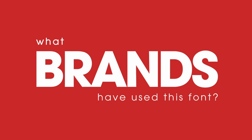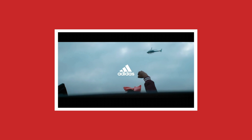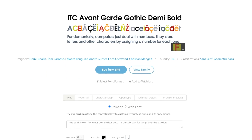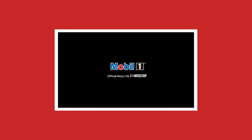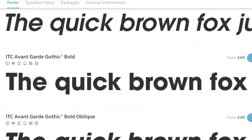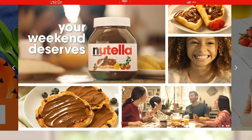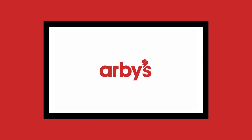So what brands have actually used this font in their work? Well, the answer to that, the correct answer, is too many to mention. But here are some of the most notorious brands that we can think of. Now, Adidas has used Avant Garde Gothic Demi, and this is probably the most well-known usage of the font family. The motor racing brand Mobil used a bold version of Avant Garde, and the logo is strictly typographic. Now, another place you will find Avant Garde Gothic bold is in peanut butter, or shall I say the brand Nutella. It's a bold and memorable font, as well as seemingly being able to stand the test of time. But keeping within the food sector, the fast food chain Arby's does utilize Avant Garde Gothic bold as well.